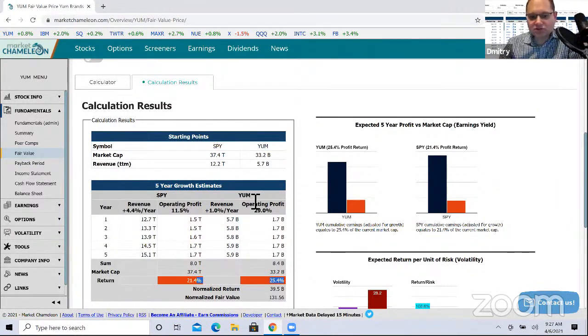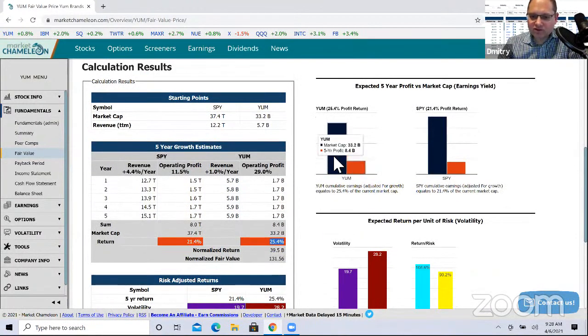Okay, in Yum, let's do the same thing. So we're going to assume 1% growth in revenue per year. You can see there's modest growth every year in the revenue. And if we took 29% of that as profit, this is the profit per year. So if we accumulated 5 years of profits, it's 8.4 billion, market cap 33.2. So the return on invested capital, 25.4. So here it is, Yum, 25.4% return, 21.4% in S&P 500.